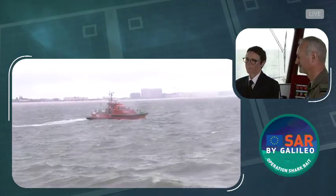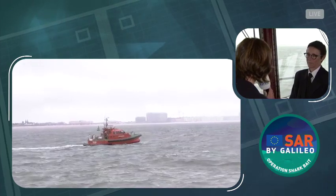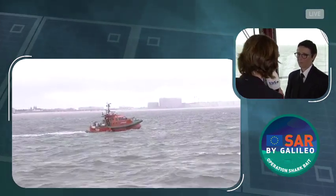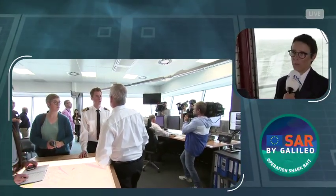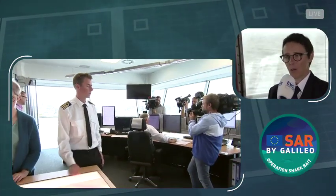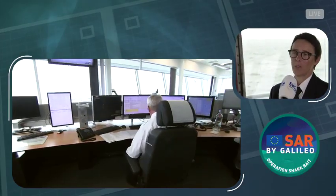So what is happening now with Orca? Orca is waiting for the helicopter to arrive, and in the meantime they try and make the person they rescued feel good. Is there any more communication going on? Yes, there's continuous communication, because on the shore side where you have the MRCC, where you have the subcenter of Coxide, people want to gather as much information as possible, because other partners have to be informed as well, like hospitals, ambulances. So sharing of information is very important.